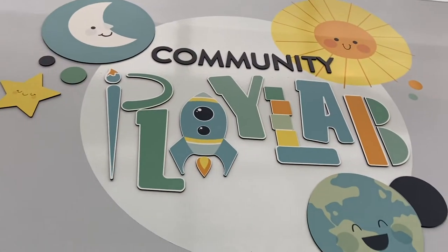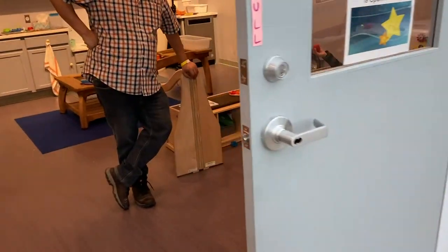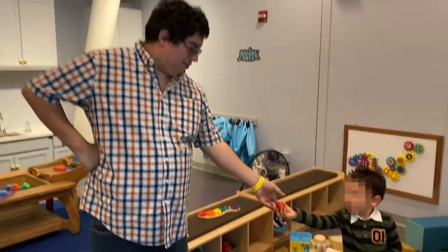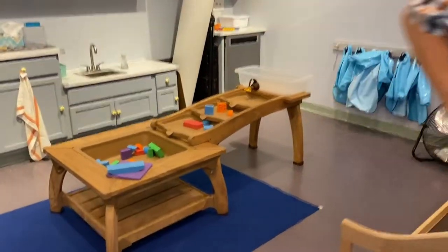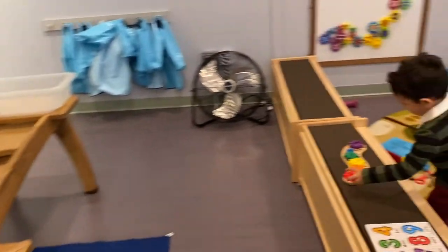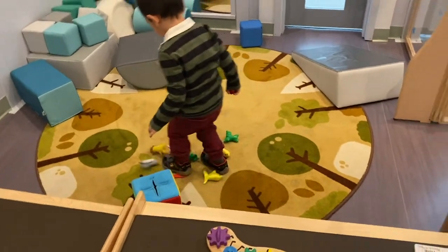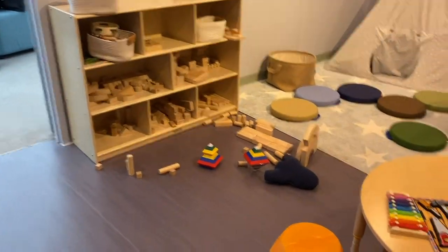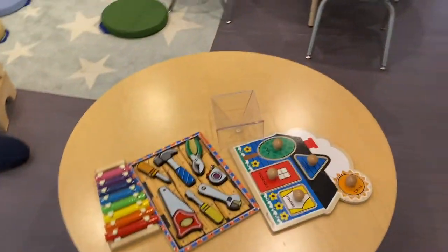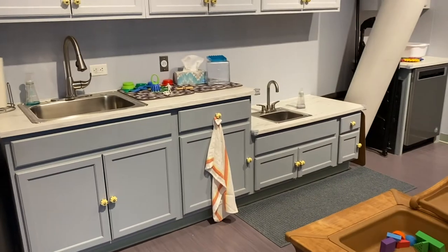In the community play lab, there's this tiny door. My little guy's obsessed with going in and out of it. And in the play lab, they have an aqua area and a softer area with a rug and some toys. They also have a little tent and some building blocks and instruments. Lots of fun stuff. And of course, a full sink.